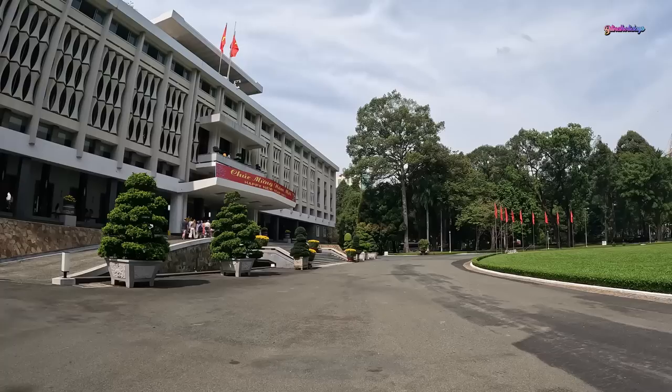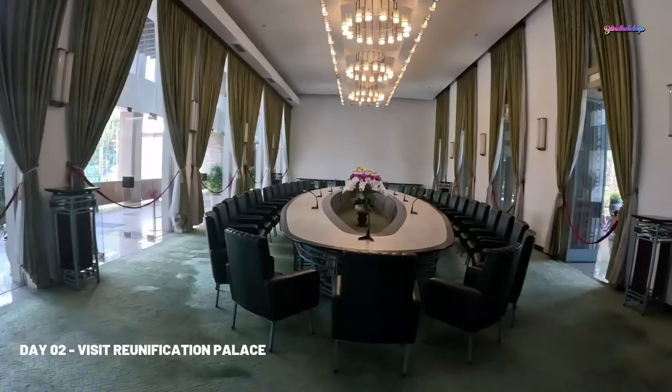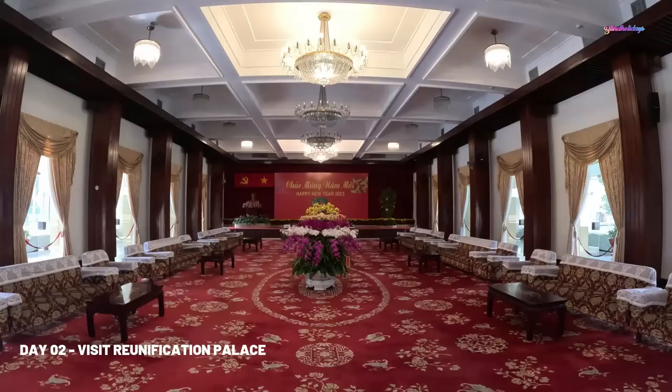On your second day, you can take a city tour. First, you can visit the iconic Reunification Palace. The palace was the residence and command center of South Vietnam presidents before South Vietnam joined with the North. After the Vietnam War, the palace was not used and kept as a museum till date.